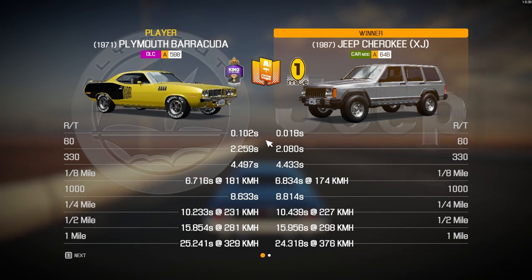Just about beating out our last run, being our fastest run of the day to the quarter. 25.241 for the 1 mile. Also just about beating out our last run of being our fastest of the day. But still with the same top speed, struggling to say that, of 329 kilometres an hour. So we didn't quite win the tournament. Bit of a shame, but we did make it into the final.